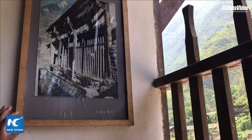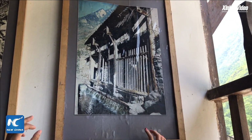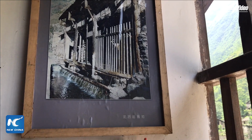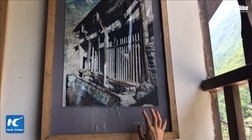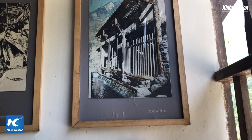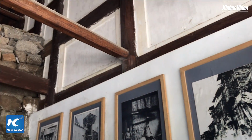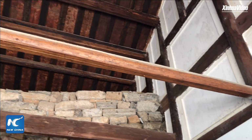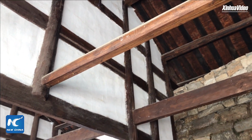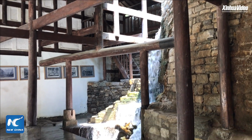这幅图就是我们最早的那个查阅到的关于这个庙的保护的一些最早的一张照片，所以说我们也按照这个图进行复原保护的。Yeah, and this picture just shows the house that we are standing in, and you can see this water running through these holes that we just saw before. There are 108 holes in the wall.